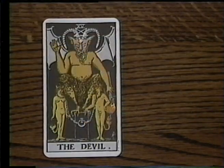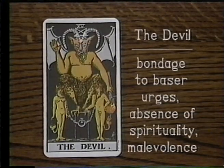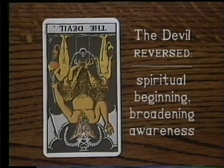The Devil is perched above and behind a chained man and woman. This represents bondage to baser urges or material things, an absence of things of a spiritual nature. It may also indicate the presence of malevolence or black magic. In the reverse, it indicates the beginning of the development of a spiritual nature, a broadening of awareness.